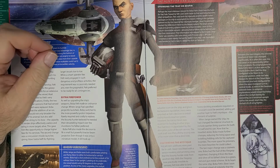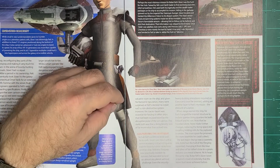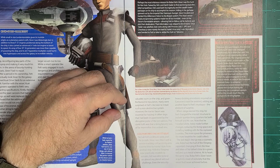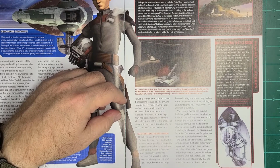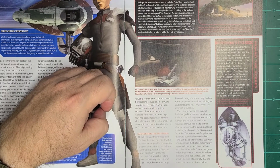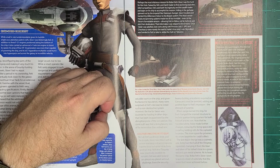Even though it was only a miniature model, it still took up valuable room on the ship, and given his fearsome reputation, many were surprised at Fett's decision to install such a non-destructive system. However, the tractor beam was essential for hauling in other ships that had been incapacitated by the disruptive pulse of the ion cannon. The stark truth was that a living bounty was far more valuable than a dead one.